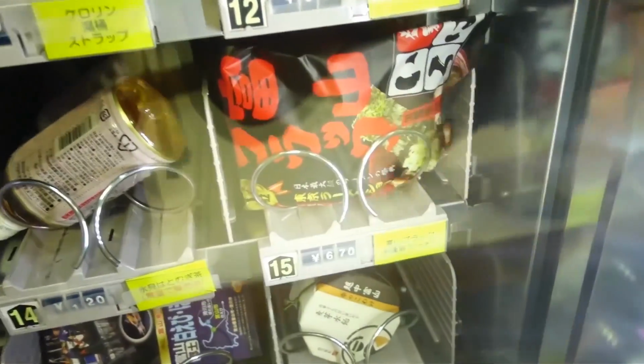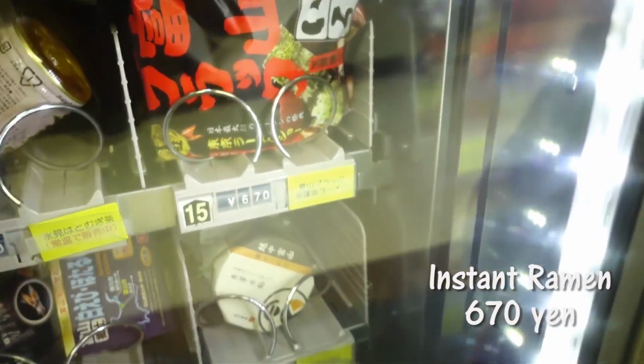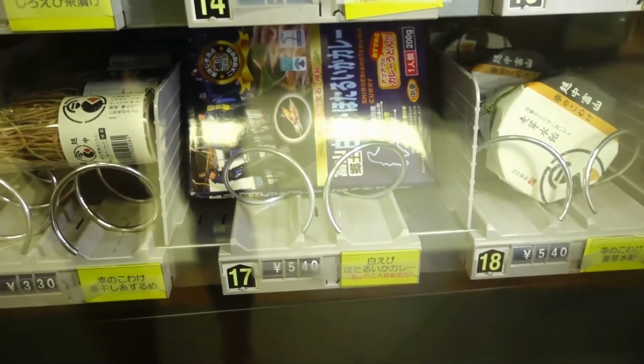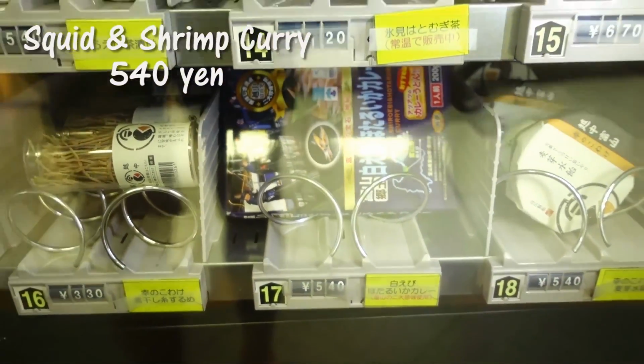What is that? Is that ramen? Instant ramen? Instant ramen, 670 yen. Whoa, that's kind of pricey. That is shrimp and squid curry for 540 yen. Wow.